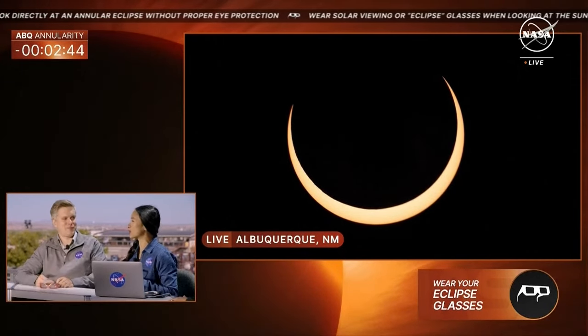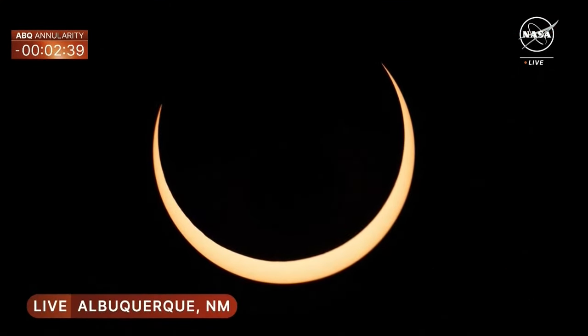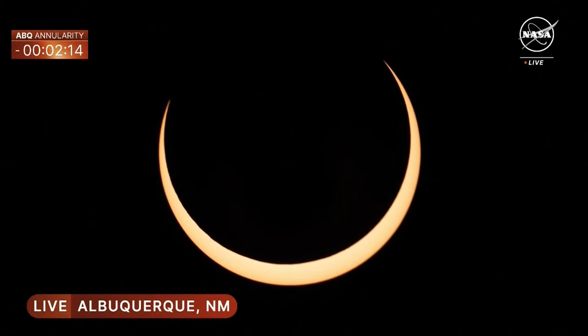So now let's go to a full screen view of the telescope here in Albuquerque. Wow. We are minutes away, and you can see that the ring of fire is almost here. Yeah, the moon is just moving onto the sun. We're getting closer and closer. The light here on the ground is visibly different, and looking up at the sky, where we see a thumbnail moon. It is our thumbnail sun. It is gorgeous. Wow.